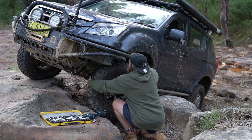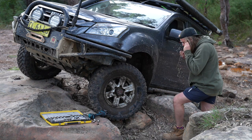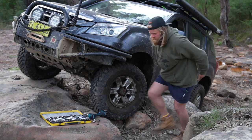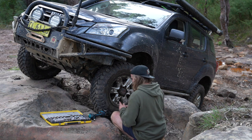Got a bit of movement now, but maybe enough, when you kick it now, something might happen. Yeah, it's moved a bit. There you are. Doesn't look as bad now. Yeah, still bent, but not as bad. Do you want to grab your winch gear out? Let's winch you up.